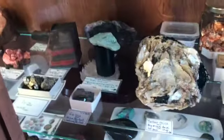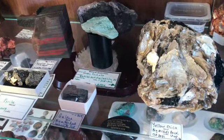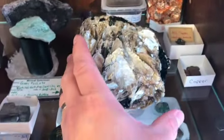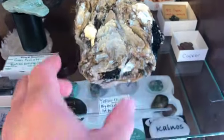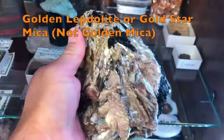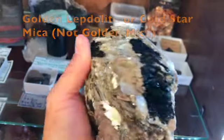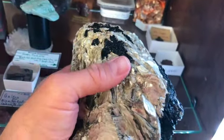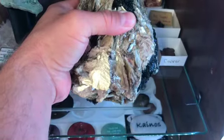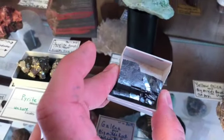Now this next shelf is one of my favorites. I call it the metal shelf because all my metal minerals go here. This one I got for my birthday last year from my mother-in-law. She was really generous. It's called yellow mica or golden mica, and it comes from Brazil. And man, this stuff shines. It is so gorgeous. I'm not sure what the black crystal in there is, but it is so pretty. My favorite metal is galena.